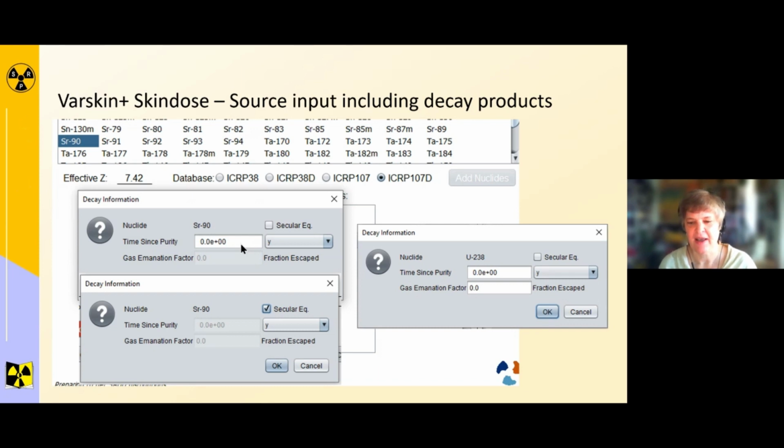If you have a nuclide that has a gaseous daughter, like uranium-238, then you also need to put in a gas emanation factor. I hope Ralph mentions that a bit more, because he is using U238 as an example. Otherwise, you might have to trawl the literature to look at those emanation factors.